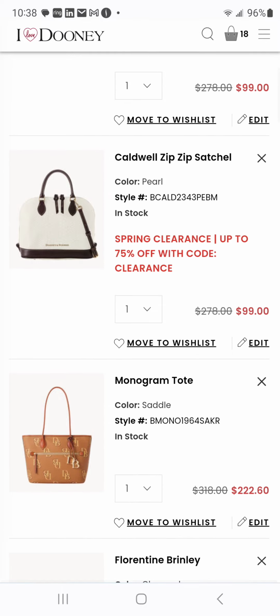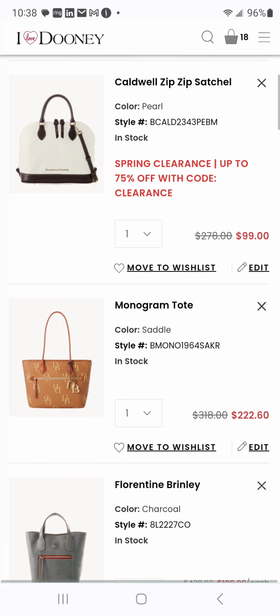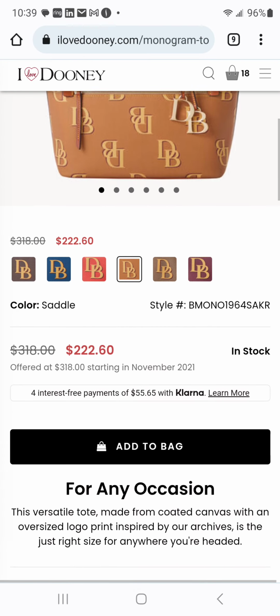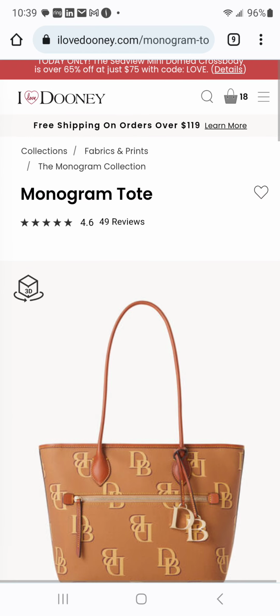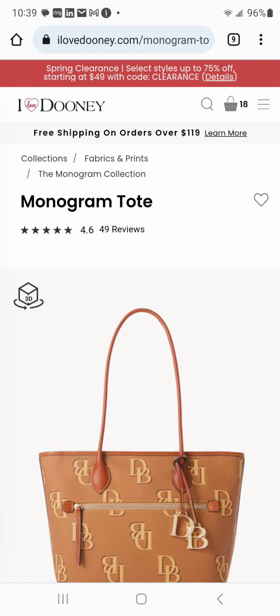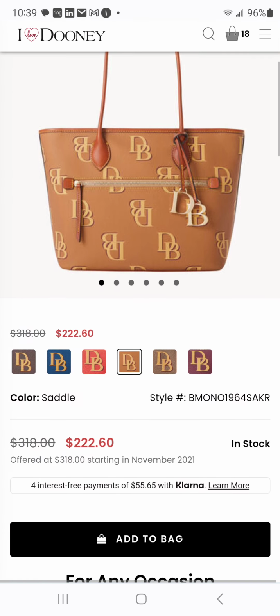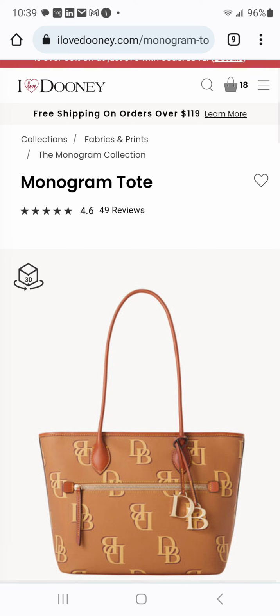The next is the Monogram Tote. Now, I thought this came down to $99. Is it a different one? Let me take this one out. This one was actually on promo yesterday for $119, and it is now, the code is not applying.